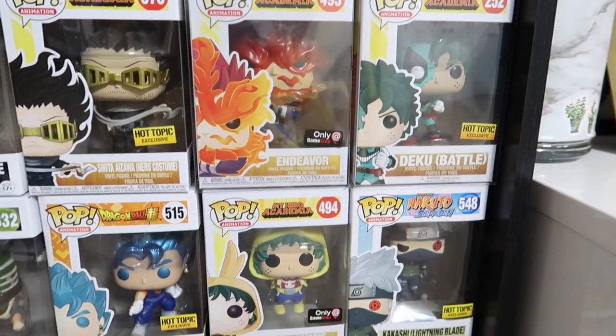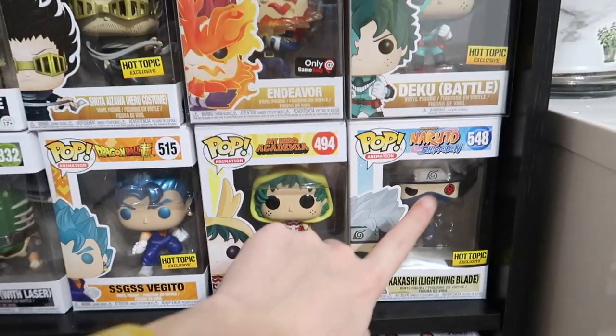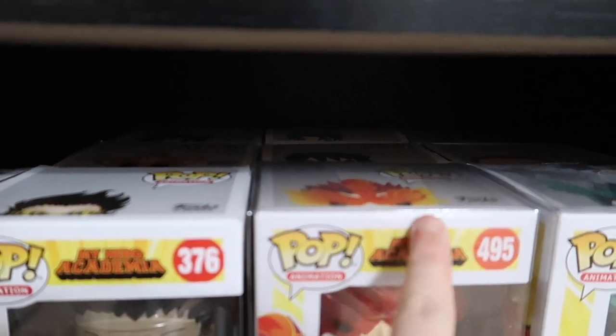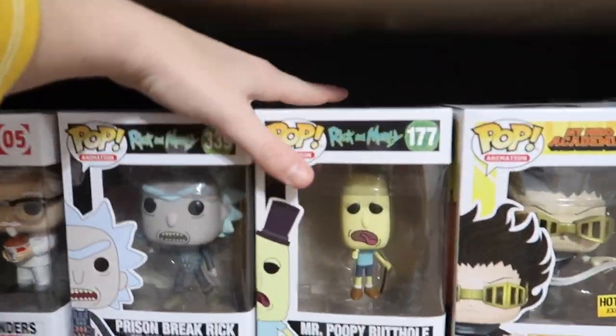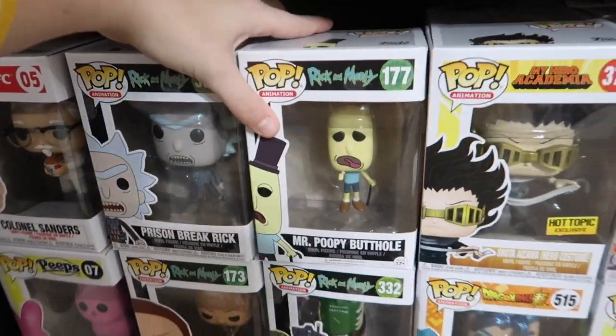And this is just some of the pops that we liked the best, which obviously we have Dragon Ball Z and Naruto, but if you can see back in there, that's all My Hero. And then we have all these Rick and Morty pops and stuff, just as fillers.